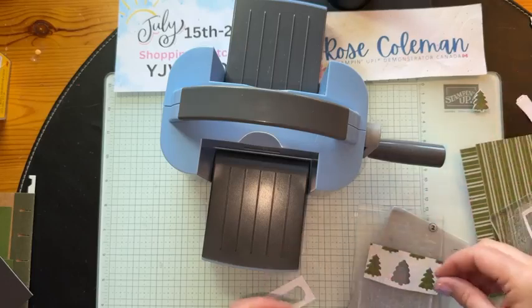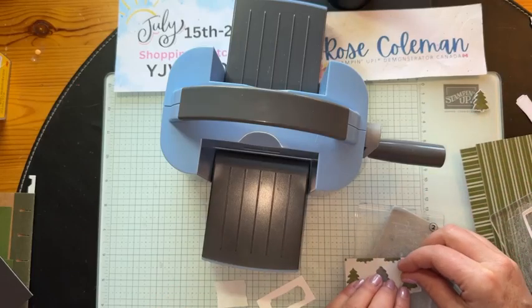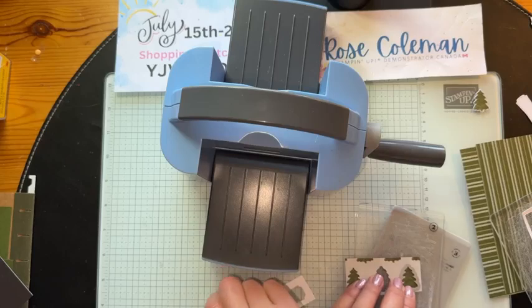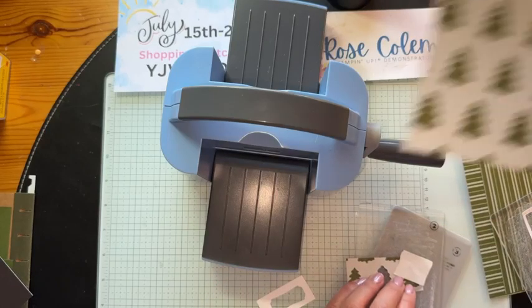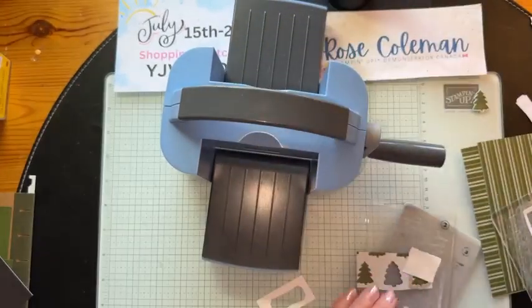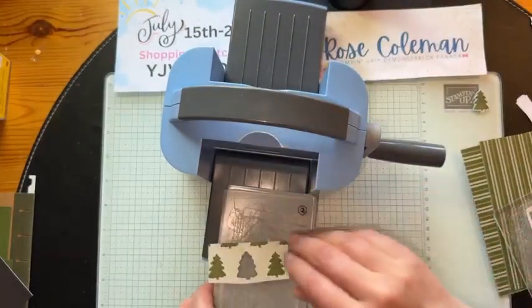Now, there are stamps as well, right? So we don't have to do the DSP, but why not? If you've got the DSP, I mean, there's a lot of trees in one sheet of 6x6. Look how many trees there are. Like a lot, right? A lot of trees.